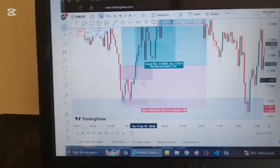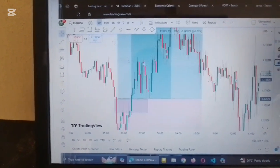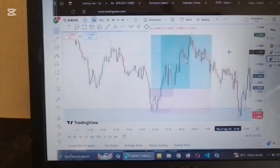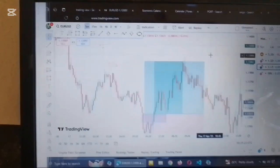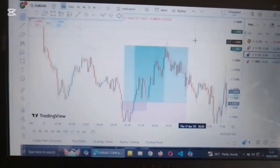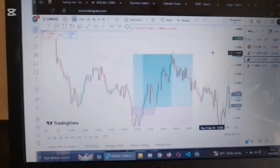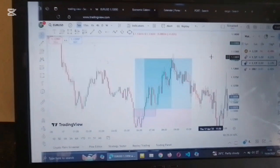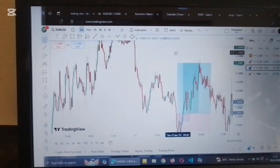Then I took my entry from here, and the next thing, it took like 2 to 3 hours. And finally we hit our take profits and made it, and that's what made it my third win of the week, right? So I took 4 trades, 1 loss, which is a very good week for me, right?